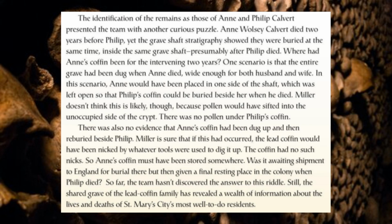One scenario is that the entire grave had been dug when Anne died, wide enough for both husband and wife. In this scenario, Anne would have been placed on one side of the shaft, which was left open so that Philip's coffin could be buried beside her when he died. Miller doesn't think this is likely though, because pollen would have sifted into the unoccupied side of the crypt. There was no pollen under Philip's coffin.